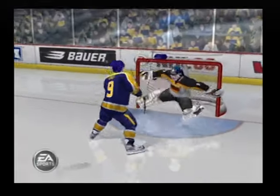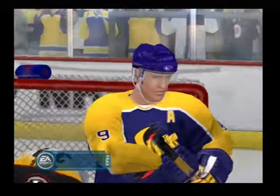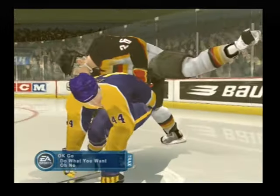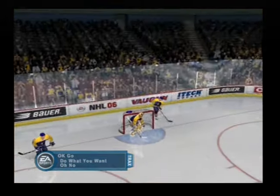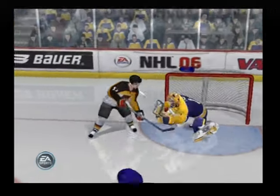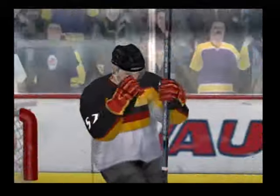Shot. He's alone in front. Oh, scores! A great goal! Unbelievable! He salutes the crowd. There's the defenseman. Oh, what a giveaway! Right in front of the net. Backhand shot. He scores! A gift.